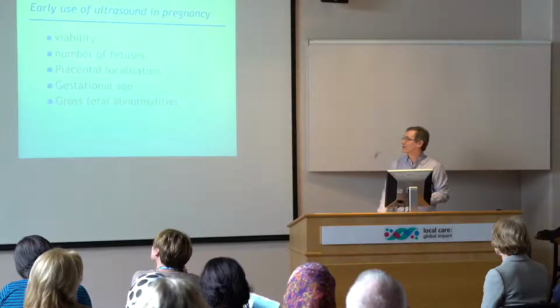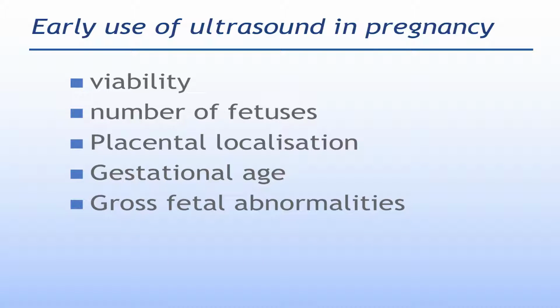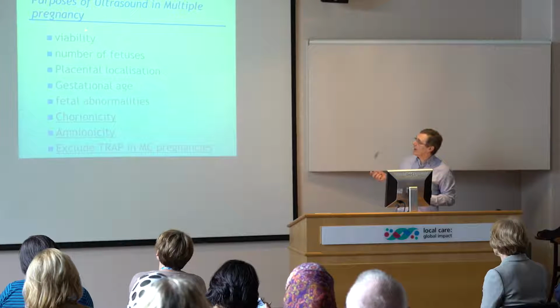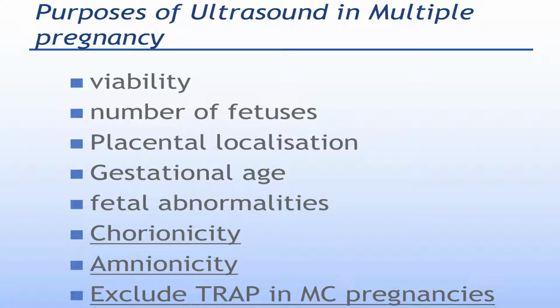Now we're talking about chorionicity. And ultrasound in general, we use it early on for viability, the number of fetuses, placental localization, gestational age. And now in multiple pregnancies, we also talk about chorionicity, amnionicity, and then to look at certain abnormalities that are specific for multiple pregnancies as well.